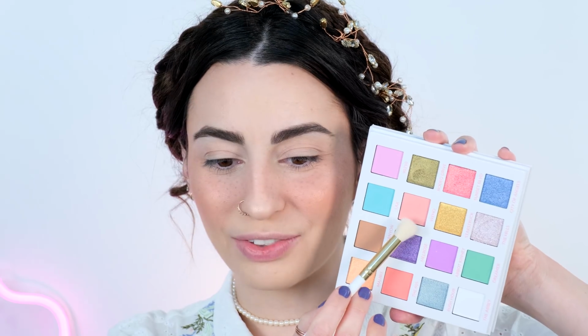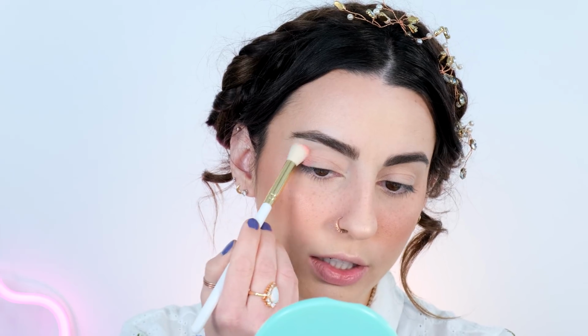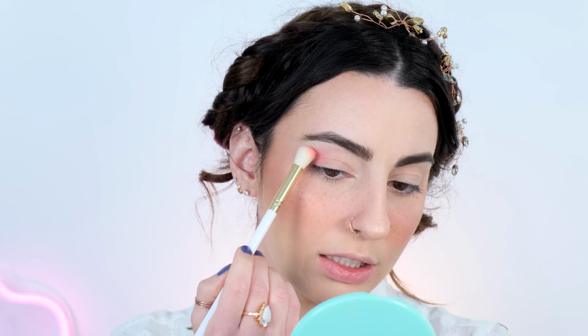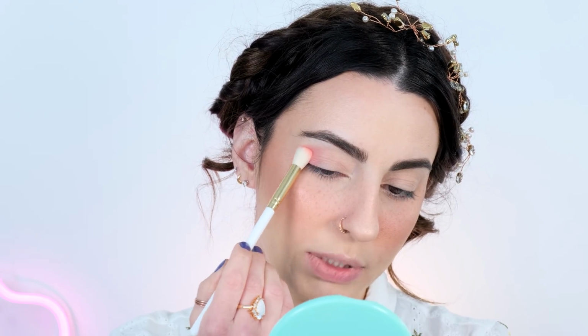So I'm gonna go into this color first. It's called Weehoo. Weehoo? Yeah, Weehoo. I know it's like West Hollywood. I just like to say Weehoo. And I'm going to start tapping this onto my eye. It's a lot more pinky on the eye than it is in the palette. It looks more like a peachy shade.